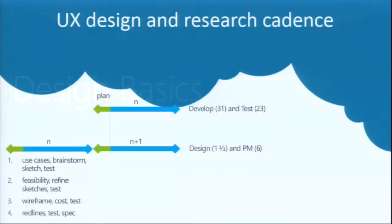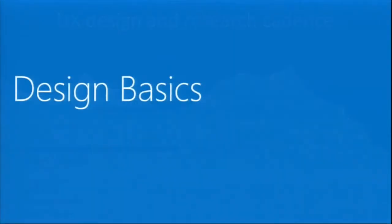And so, let me back up for a moment. After those sketches are done, they're good enough to get feasibility. We can get feasibility from the devs with just a sketch. We can refine it. Those guys have great ideas. We do the sketches again. We test. Refine those into wireframes, which are a little bit more high fidelity. We cost it. Those are good enough to get actual dev costs. Test it again, create the final redlines, put it into the spec, and then we're all done.